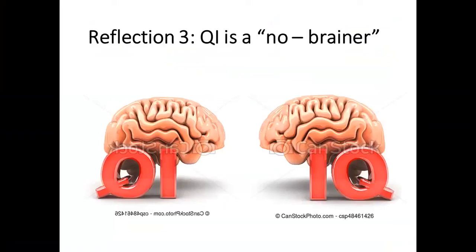And the third point is QI is a no-brainer. I saw this picture of a brain with an IQ, and I thought if I put it in front of a mirror, or if I got a mirror image, I'll get a QI, but it's a reverse Q, so apologies there. But the point still is, the higher your IQ, the more intelligent you are, and QI equates to high IQ. So thank you very much.